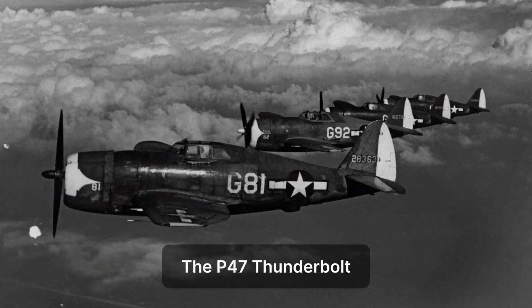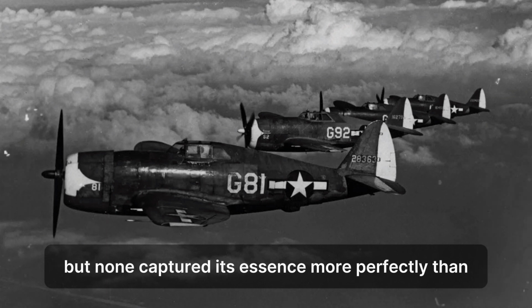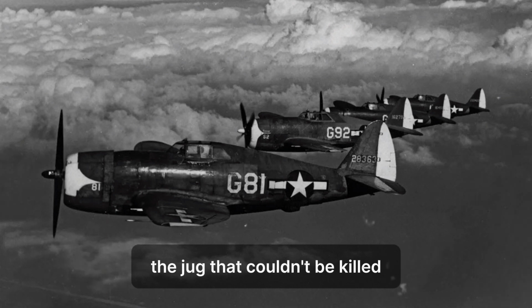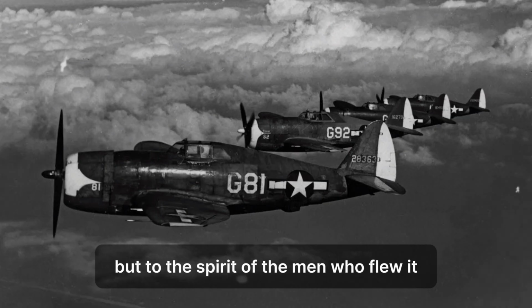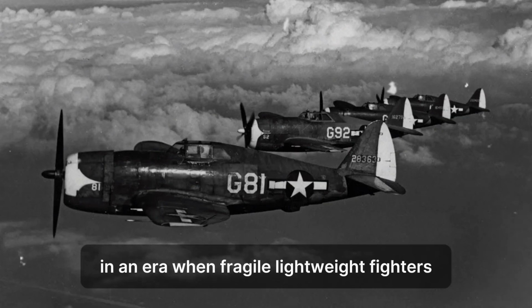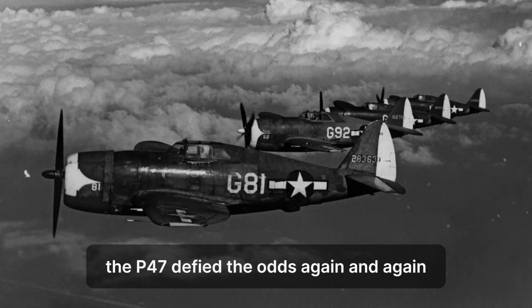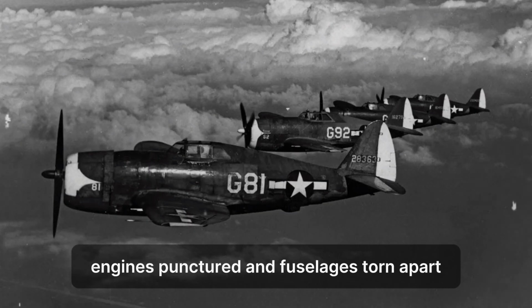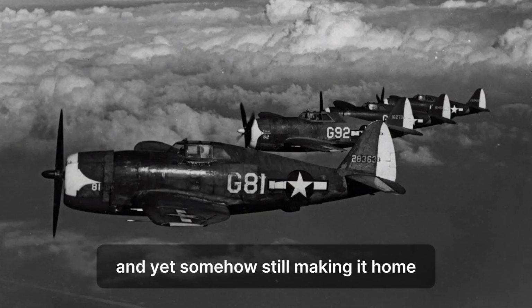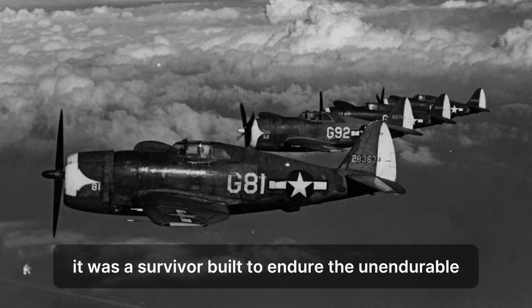The P-47 Thunderbolt earned many names during its wartime service, but none captured its essence more perfectly than the jug that couldn't be killed. It was a name that spoke not just to the aircraft's toughness, but to the spirit of the men who flew it. In an era when fragile, lightweight fighters could disintegrate from a single burst of gunfire, the P-47 defied the odds again and again, returning from missions with its wings shredded, engines punctured, and fuselages torn apart, and yet somehow still making it home. The Thunderbolt was more than just a machine of war. It was a survivor built to endure the unendurable.